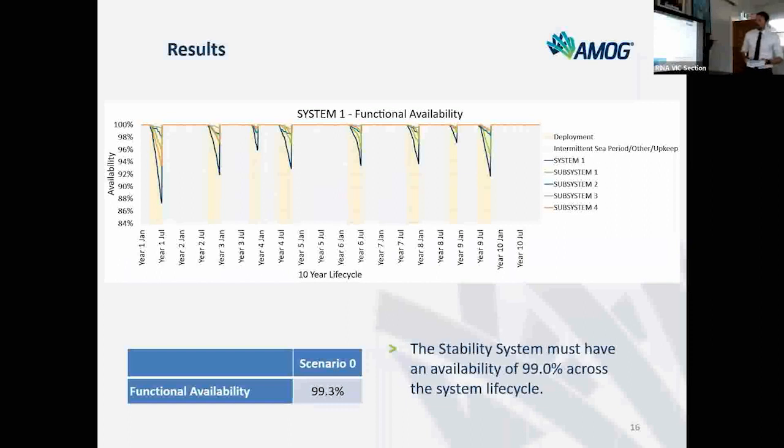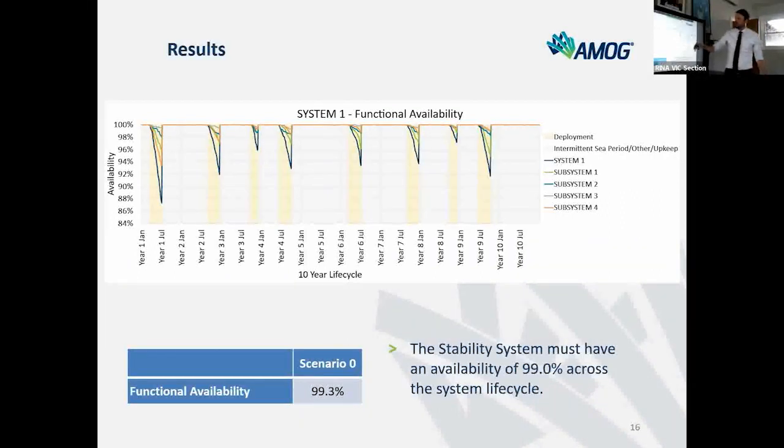All right, this is a very typical graph that you'll see lots of. This is a time series graph. So we've got right from the start, the first year, this is year 1, January, July, then year 2, year 3, all the way through to year 10. So there's 10 years. And you can see here for this particular hypothetical baseline scenario, we had 8 deployments, approximately 1 every year, but with a major service in year 5 and a major service in year 10, where it didn't actually go to sea.